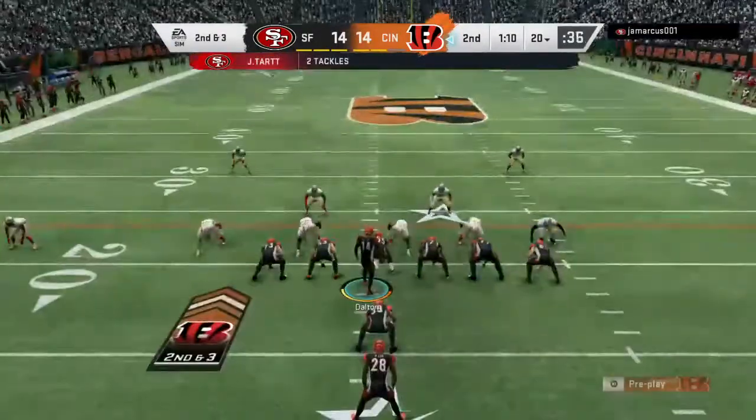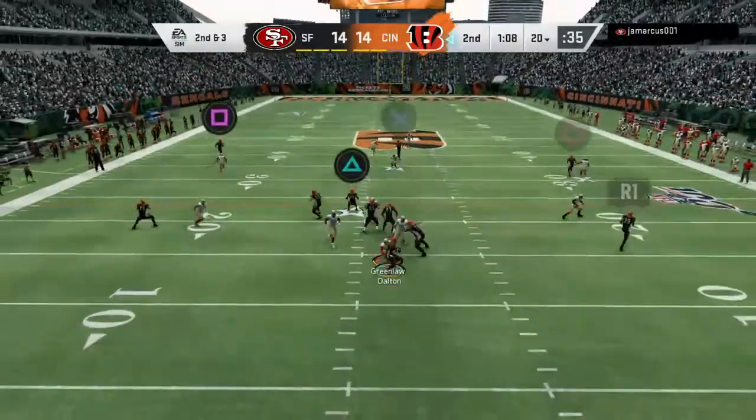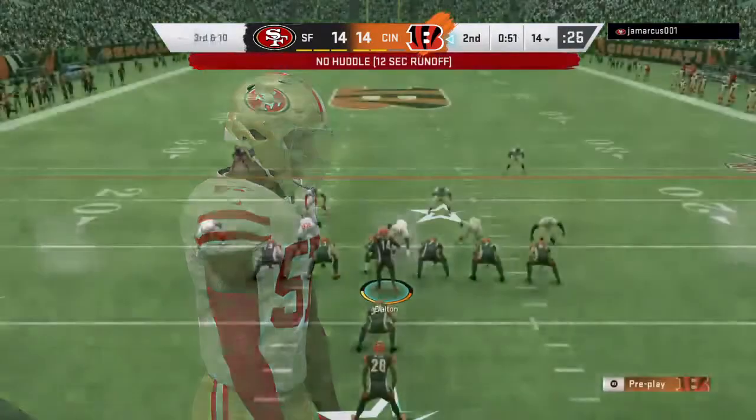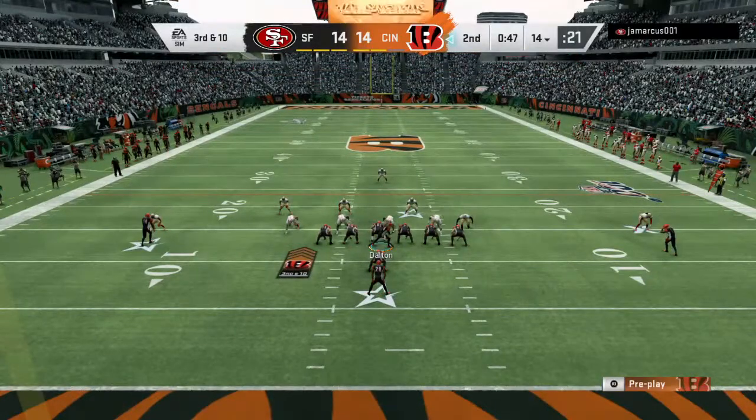Able to get 7 on that first down pass play. 2nd and 3. Here's Dalton. And the Niners get there and bring him down. So the sack, and now it's 3rd and long for Dalton and the Bengals.